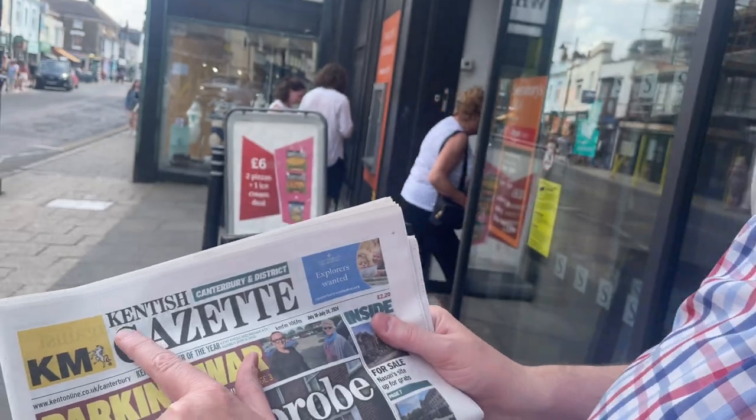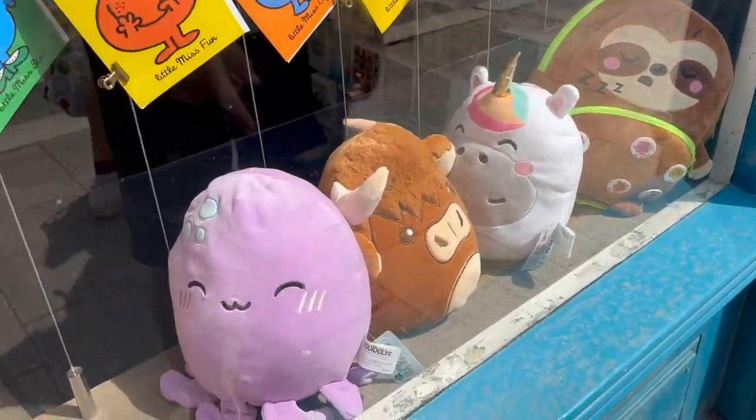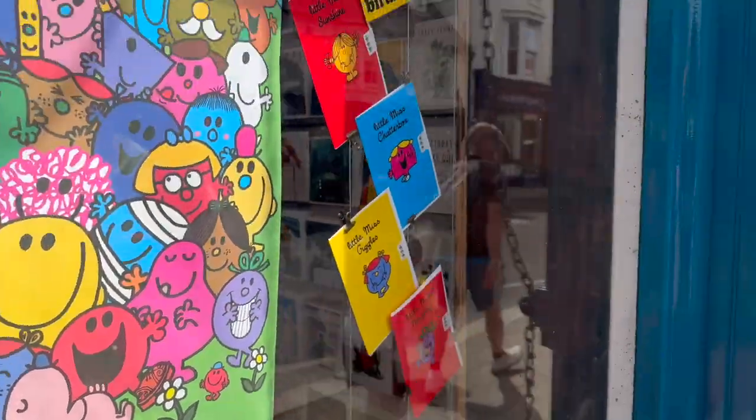Anywhere, I always have to buy the local newspaper. Well, I must buy it because I do support the local press, and I've got the Kentish Gazette, so I shall enjoy reading that on the way home on the train today. What are these flumps? Aren't they like pillows?